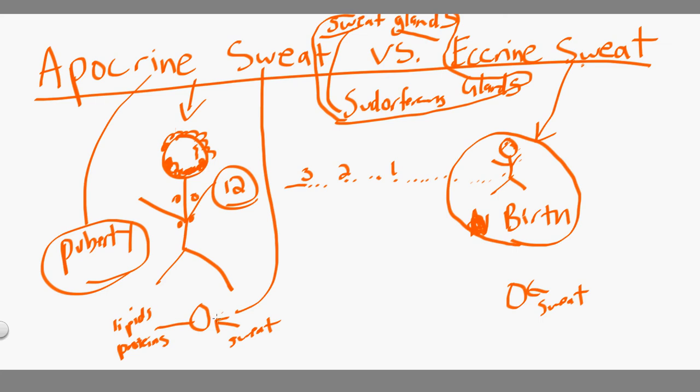That is the difference. And this sweat, by the way, is also sometimes a little milky. It's a little thicker than the sweat from the eccrine glands. So that is the main difference here. So 2 points here. 1, the eccrine sweat gland starts at birth, while the apocrine sweat gland starts at puberty. 2, the apocrine sweat is a little bit thicker because it has lipids and proteins, and this one doesn't have lipids and proteins. So this is the big picture difference between apocrine sweat glands and eccrine sweat glands.